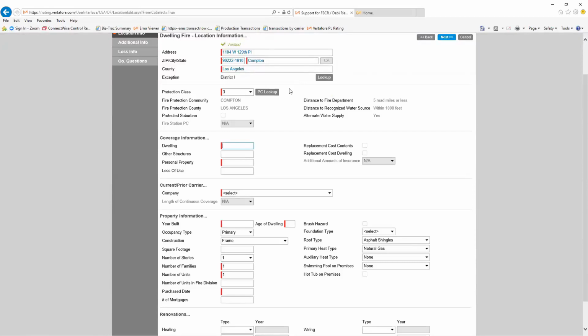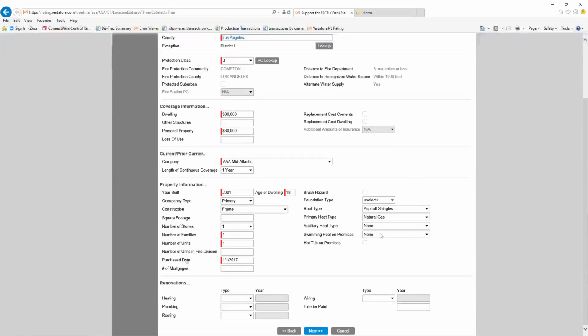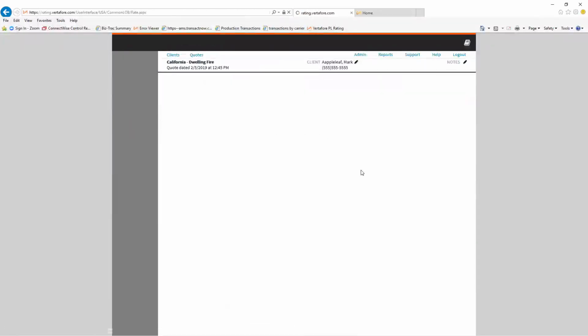So I move forward then, what's the dwelling? What's the property? Do I want other structures, loss of use? What do I want here? If I have a prior carrier or none, what year was this built in? And then it'll calculate my age of dwelling, the purchase date on it. All right. I have the optional coverages here. If it's an older home, I want to do renovations. We go through for next. The coverages here, very similar to what we have for that homeowners, but they're more specific to what's applicable for the dwelling fire. We still have loss options, company questions, and the rate page.